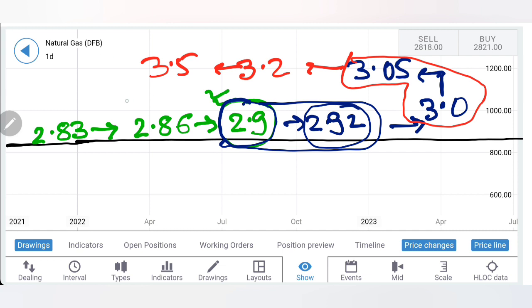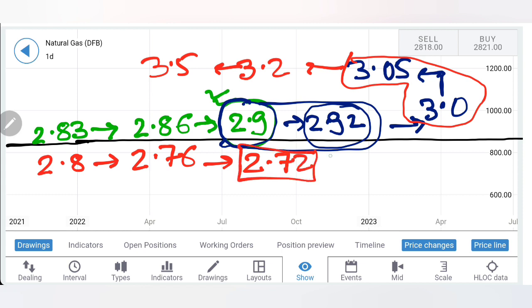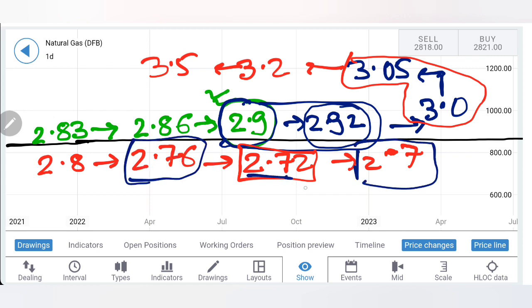Now, on the downside, where to sell? Now, as we have discussed, for the first couple of days, possibly we may see a little retracement on the downside. That is why I say you can sell here at 2.8, but then 2.76, very, very good support. 2.72, extremely good support, and then 2.7. It is only below 2.7 that the bears will try to take over here. You have to be careful as long as these levels are respected.